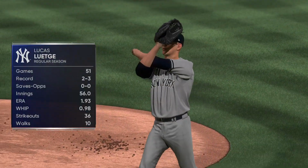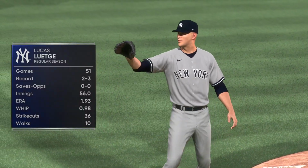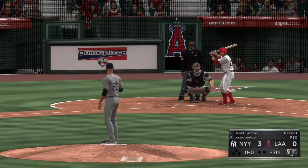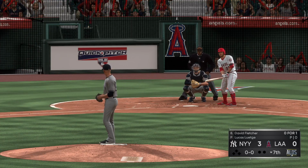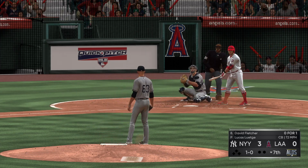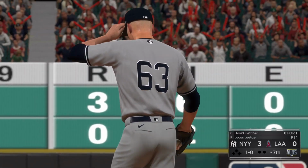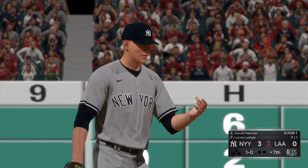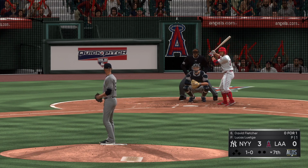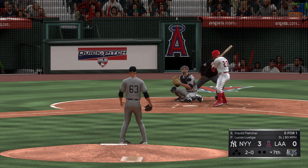Number 63 is ready, and he'll take the ball from the manager. Number 63. Now it'll be David Fletcher, who was sat down on strikes in his last at-bat. The second baseman, David Fletcher. Pitch on its way. Here's the 1-0.